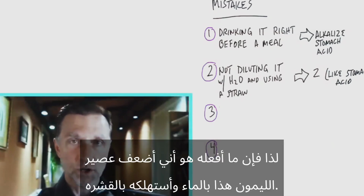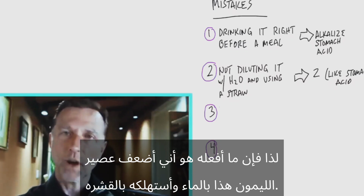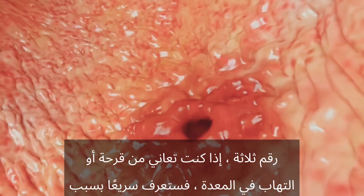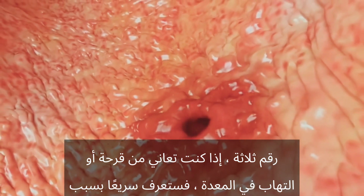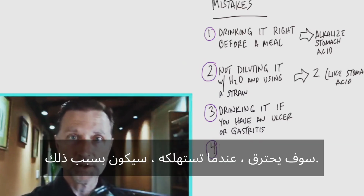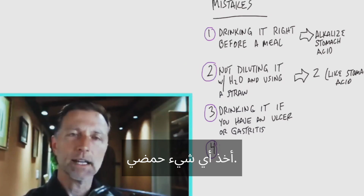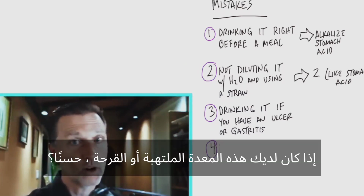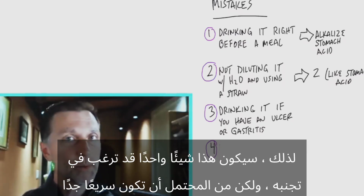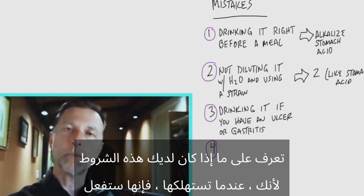So what I do is I dilute this lemon juice with water and I consume it with a straw, okay? That way it avoids going on my teeth. All right, mistake number 3. If you have an ulcer or gastritis, which you'll know real quick because it's going to burn when you consume it, it would be contraindicated. You don't want to take anything that's acidic if you have this inflamed stomach or an ulcer, okay? So that would be one thing you would want to avoid. But you'll probably very quickly recognize if you have these conditions because when you consume it, it'll burn your stomach.